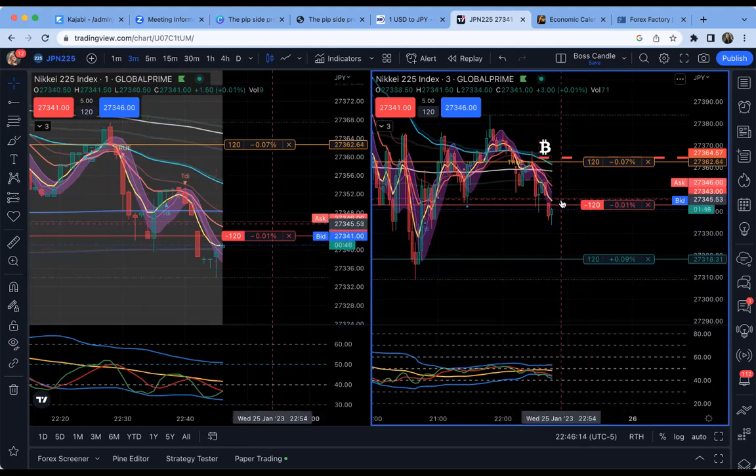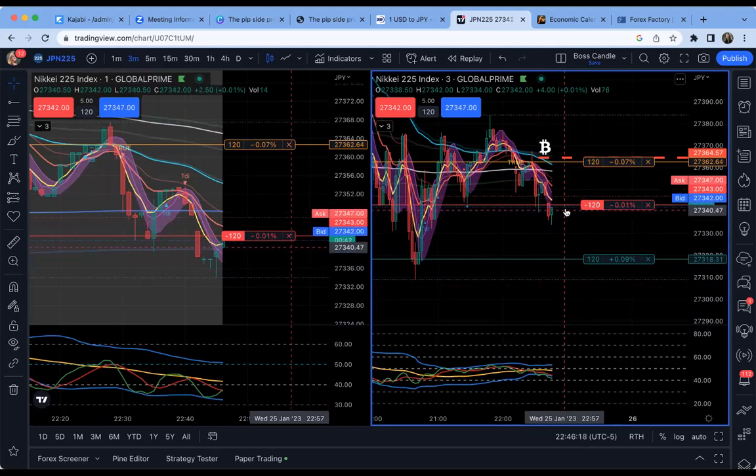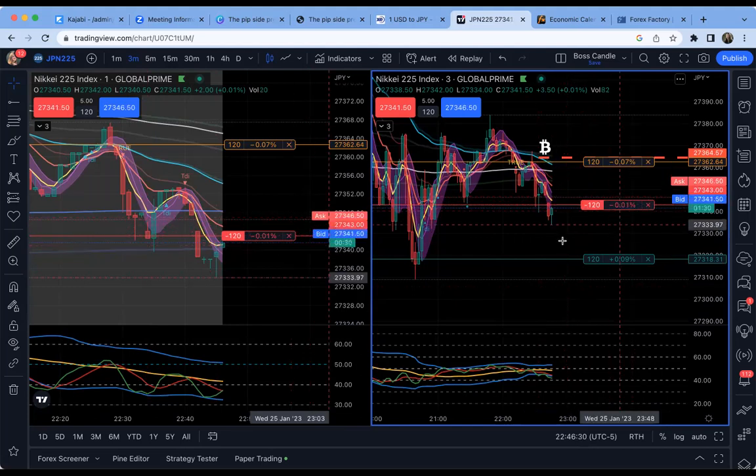I want you to note the ask and the bid lines. So if you look at the blue line, we are in profit, but the red line, we're not in profit, right? So we need the red line to be under our entry price before we're going to show any profit.